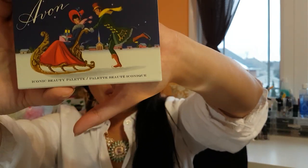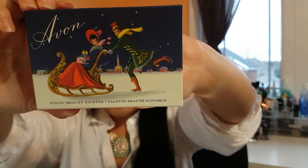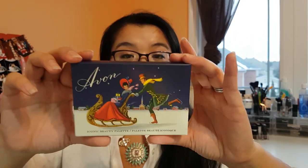But I wanted to share with you some of the palettes that are what we call our iconic pieces. So the first one is from our Timeless Glamour line. Check out this packaging. It is so nostalgic. The packaging of this is actually very similar to our iconic Christmas tree ornament that I showcased in the first part of the series. And if you haven't seen it, make sure you click up here and you'll be able to get the link for that video. But it is a very nice piece.